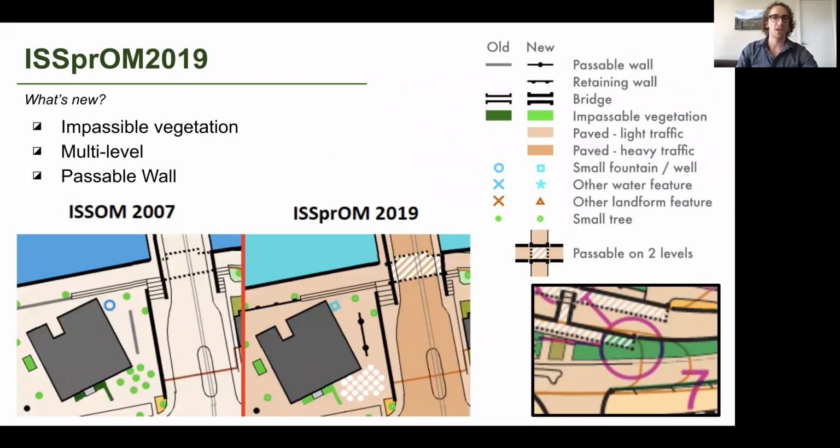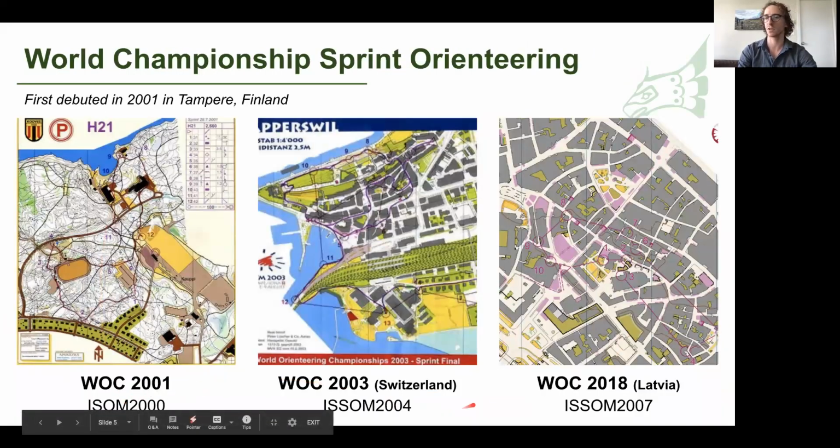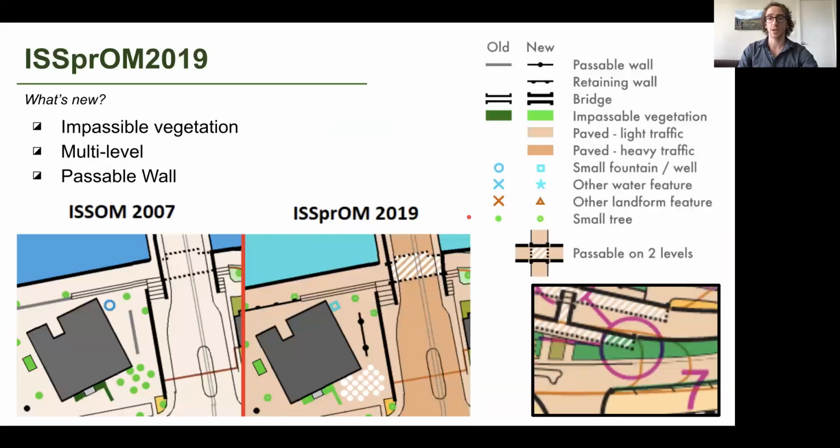I wanted to take an opportunity here to talk about the sprint standard. So there I showed you a bit of a progression of maps from the orienteering standard to the sprint standard to a newer version of the sprint standard. As of January 1st, 2020, the 2019 International Specification for Sprint Orienteering Mapping is the active standard. So it'll probably be a while before maps that you run on get updated to this. We updated just the ones we used for sprint camp this year to this. But eventually all the maps we run on will be the standard. So it's good to know it's coming.